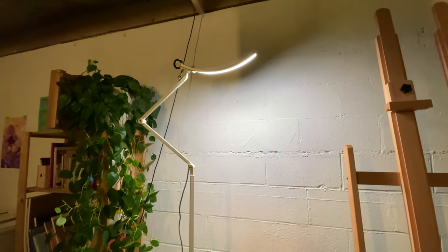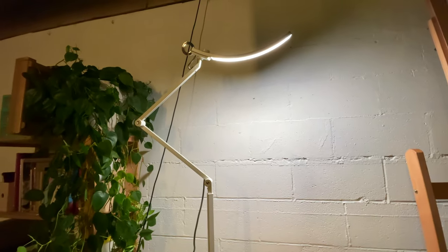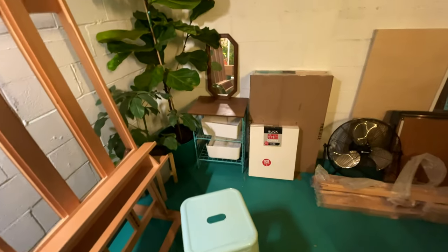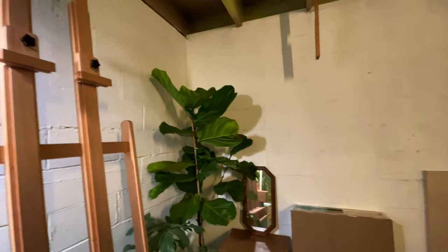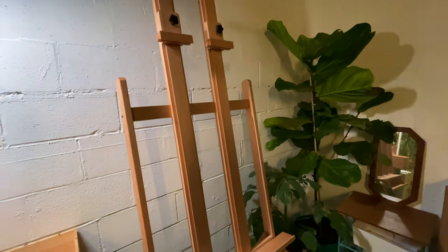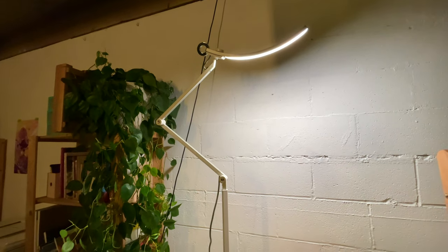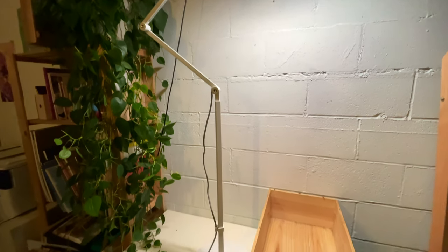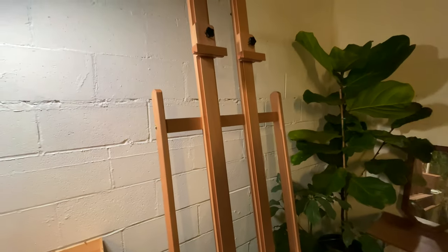I don't know, I like this light here, but since I'm left-handed, it might get in the way. So I might have to put it on my right side, either on the floor or with a little stool, because I kind of want the light to be coming from above. And it's like a living room lamp, so it's meant to go over like your couch and stuff, so it's not super tall, but it'll work if I'm working on a small painting.